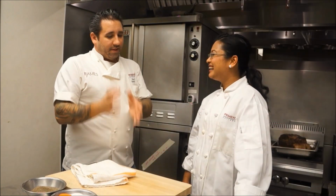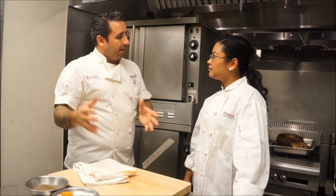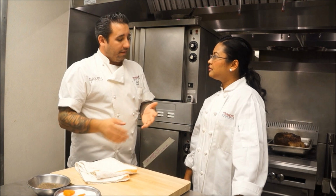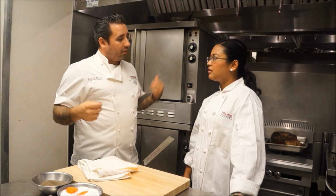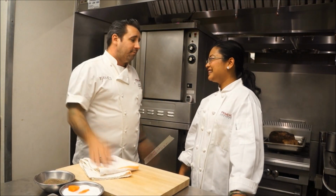The key is that about 20 minutes or half an hour before that, depending on the size of your roast, take the temperature of it. What we're looking for is about 118, 120 degrees, something like that. That's our target temperature. Pull it out of the oven at that point and let it rest and finish the sauce. But for now, we can go hang out.